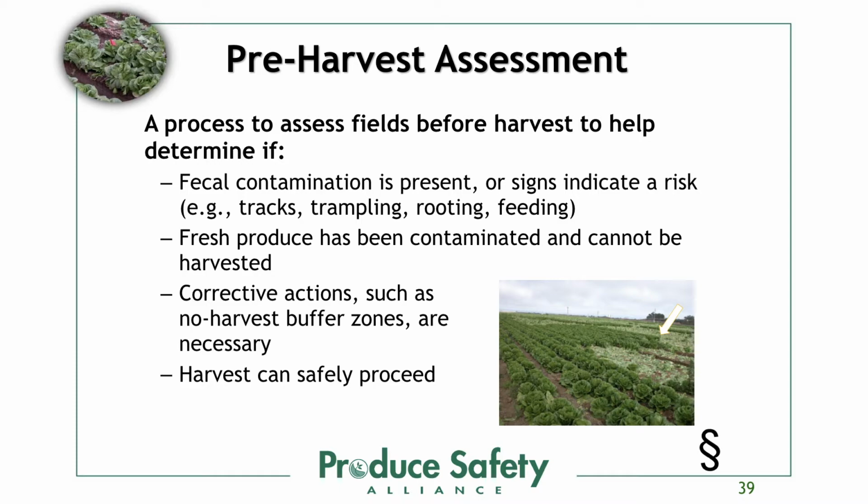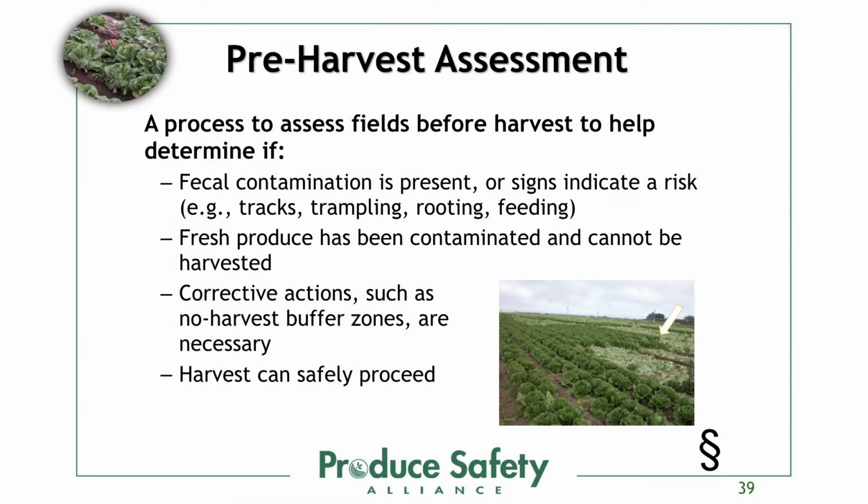The rule is that fresh produce which has been contaminated cannot be harvested. Are you going to know it's contaminated? The rule is wherever there's contact, you're going to assume that it has been contaminated. Again, as far as corrective actions go, what most people would do is set up a no harvest buffer zone. So it's not that this whole field necessarily is a wash, but you're going to set up a perimeter around where you have seen activity and basically not harvest within that region.